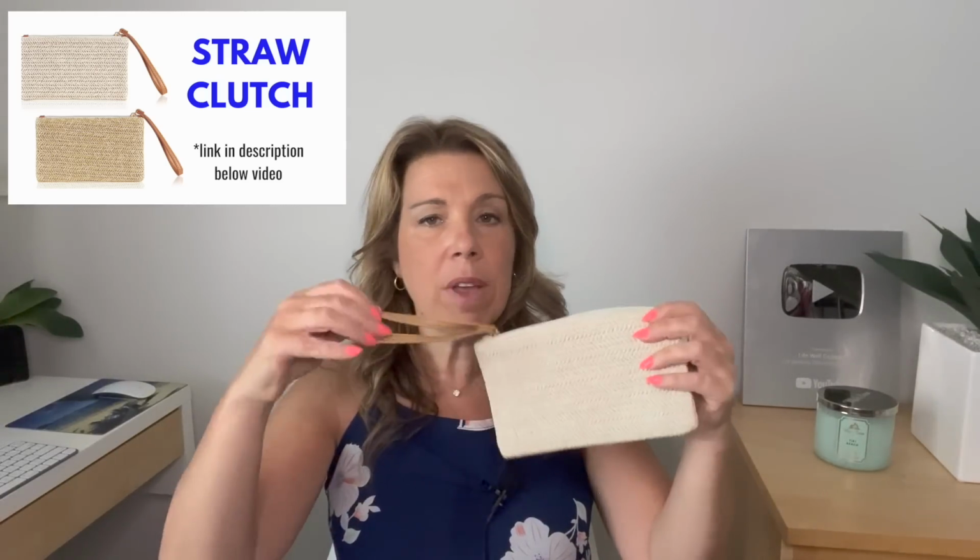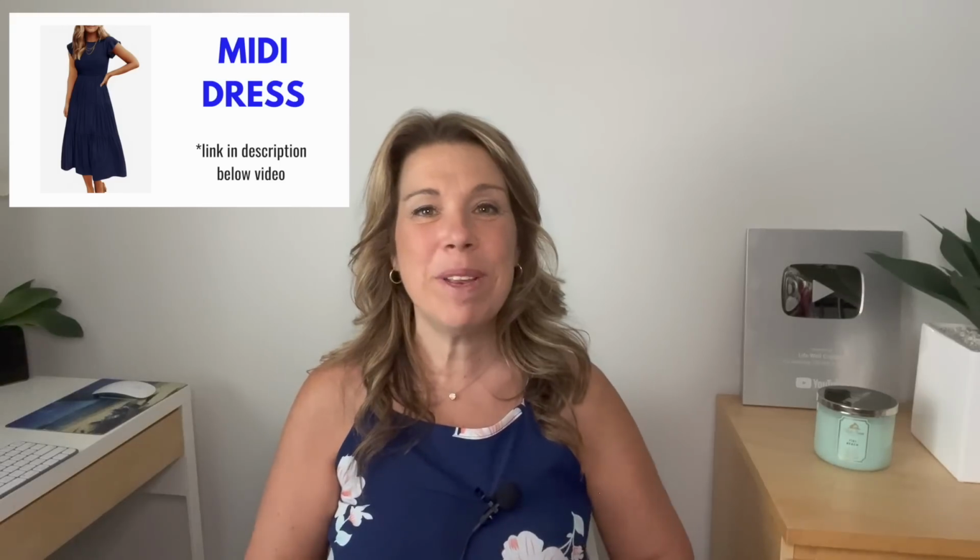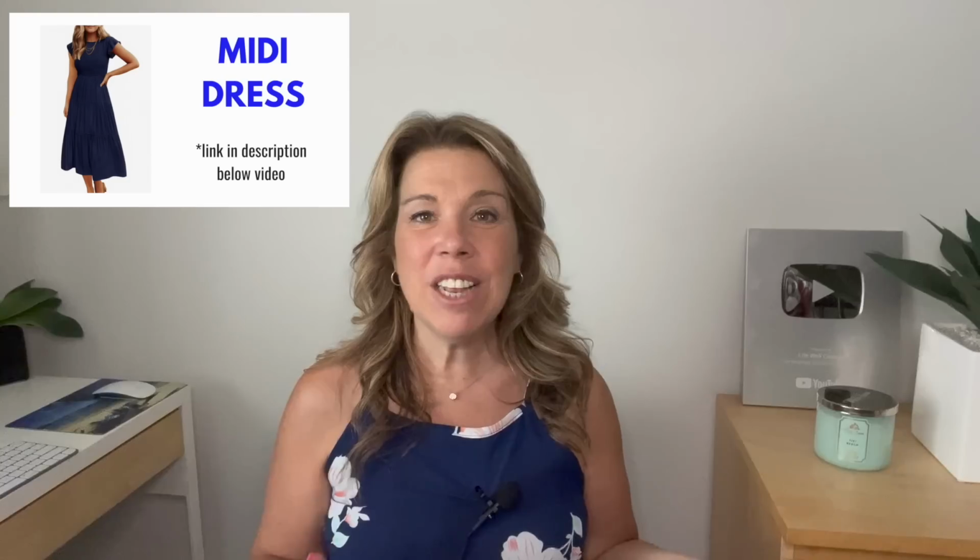And I am going to show you something else. It is a little kind of wristlet that is also a straw bag. So this is great even if you want to wear a little wristlet in the evening time with a sundress on the cruise ship, or during the day you want to use this as a wallet, or you want to walk around in the ports just with something small to keep your cruise card and ID. This is perfect.